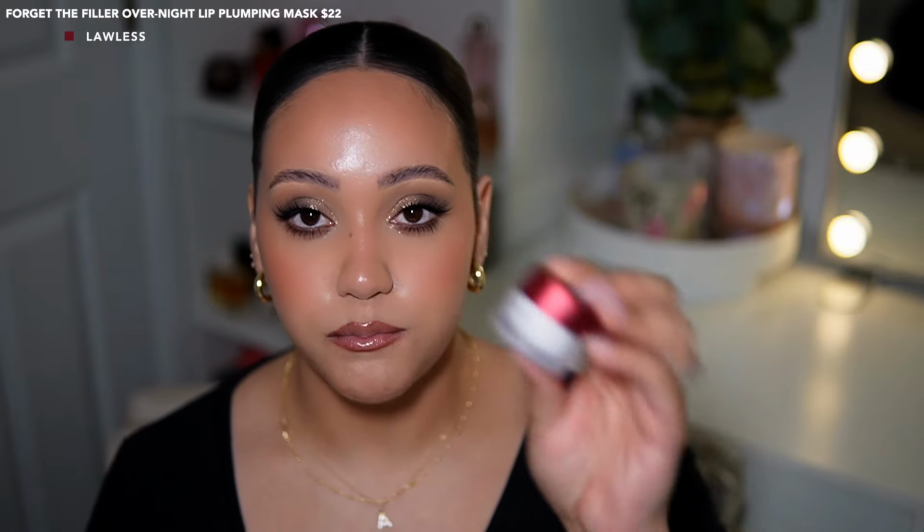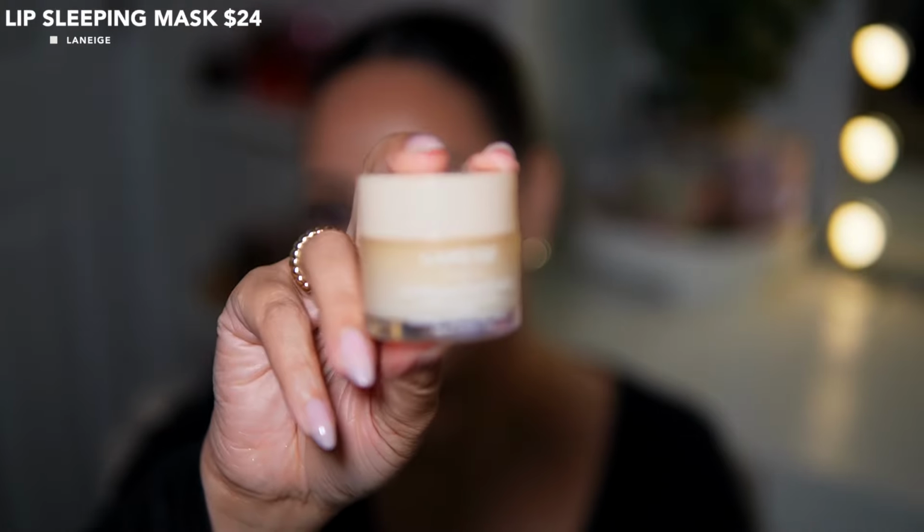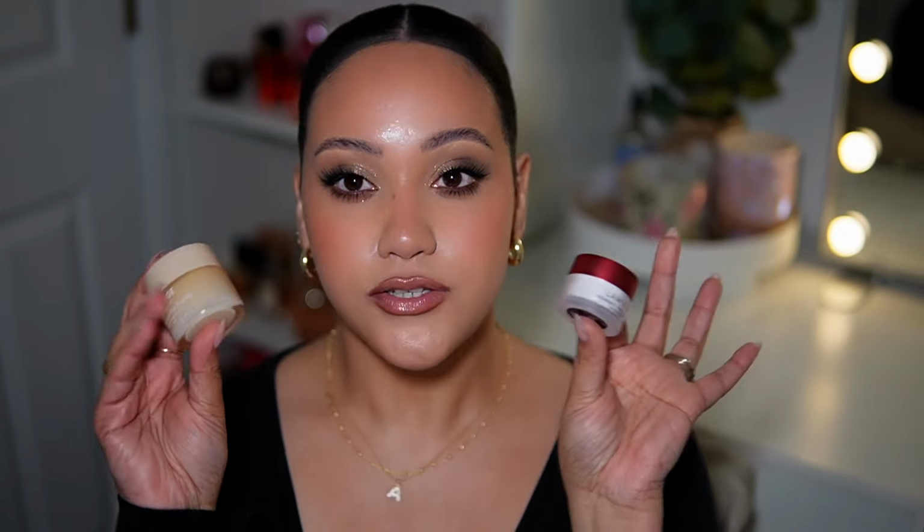So here we have the Lawless Forget the Filler Overnight Lip Plumping Mask, which I do use more at nighttime, but this is so good, and you do feel a lot of plumping with this, but it's more of like a cooling plump. It's not really a spicy plump. Really, really nice. And then also the Laneige Lip Sleeping Mask. This one is in the vanilla scent, and this is also another product for your lips that's going to leave your lips so glossy and pretty looking, and I just love it so much. So that's my last step, and I'm ready to go for the day.